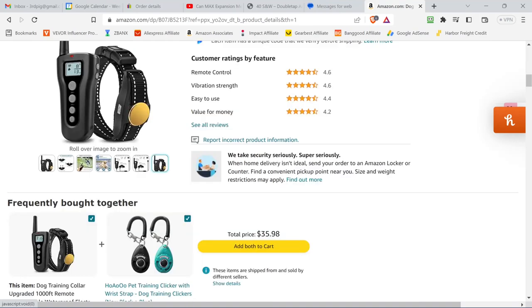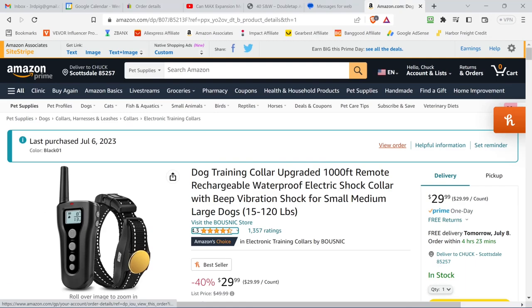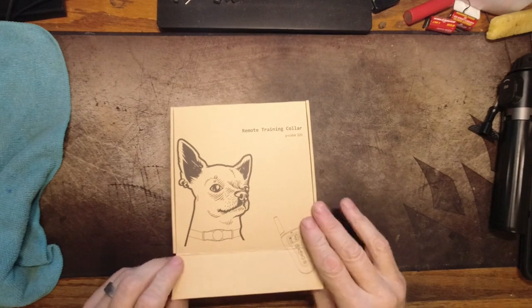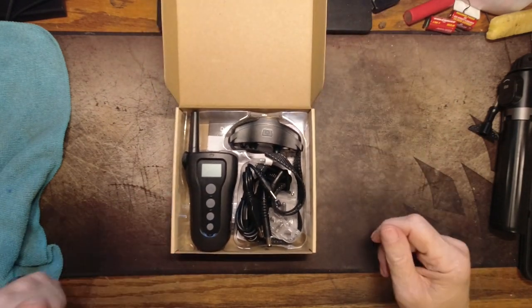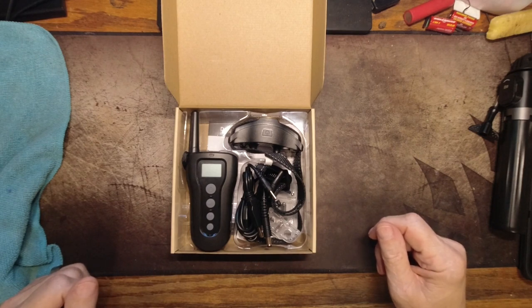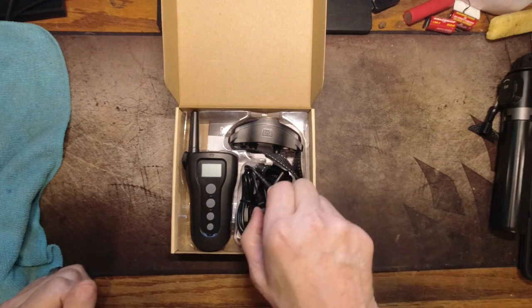As I said, it gets good ratings, 1,357 ratings. I don't know what that really means anymore, but there you have it. So as soon as it's charged, I'll come back and I'll test it on myself. Okay, now that that's done, let's get it out and let's see what's in there. And let's get it charged, because I know it has to be charged.